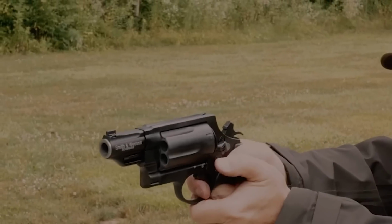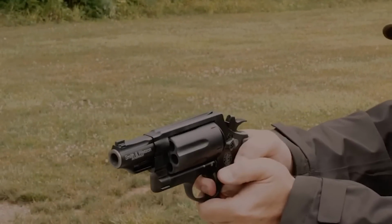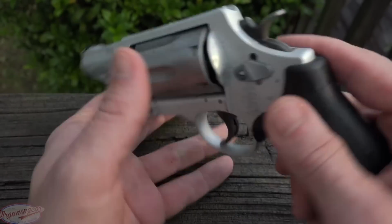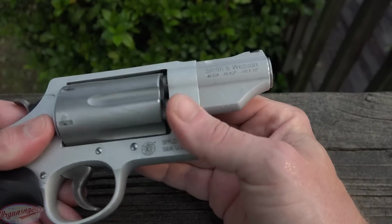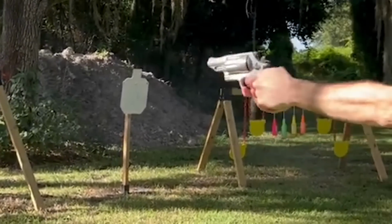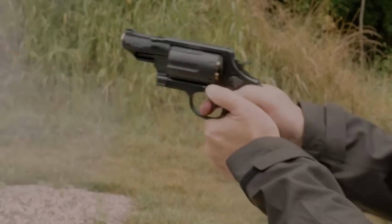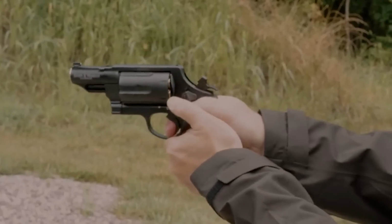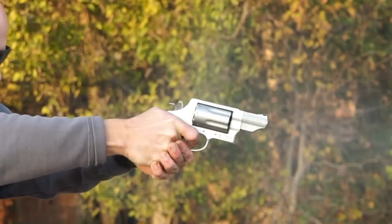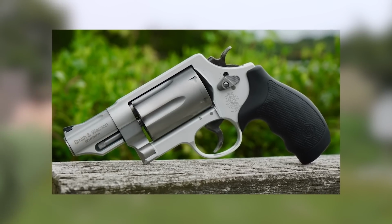The Smith & Wesson Governor also incorporates various features to enhance its usability and safety. It typically includes a double-action trigger mechanism that allows for both single-action and double-action firing modes. Additionally, it may feature a manual safety or an internal lock system for added security during storage or transportation. When evaluating a firearm like the Smith & Wesson Governor or any other, it is advisable to consider factors such as reliability, build quality, ergonomics, accuracy, and user reviews.